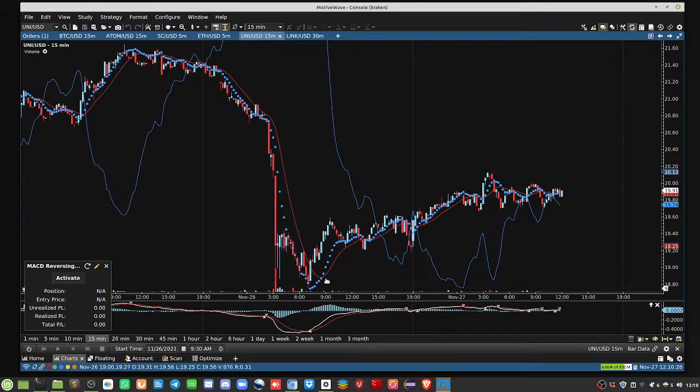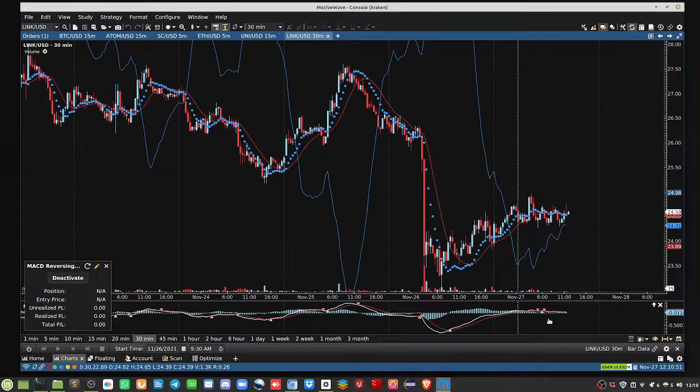Uniswap looks interesting, but same conditions, very flat line. When the market goes like this, they're very hard to trade in. You're not making a lot of money. So again, this period's fine for 15-minute. This could break out just because I haven't seen it in a while. So I'm starting to think that this may pop. Chainlink's another one. I'll let it run for a little bit. That's running at 30-minute.